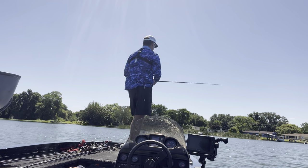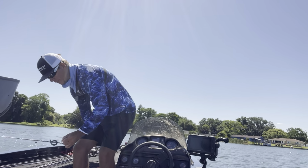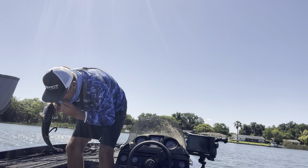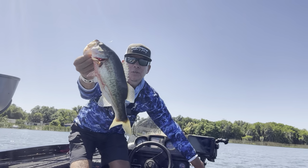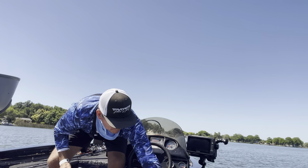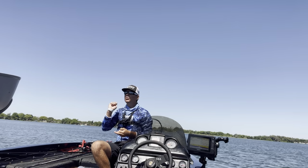There he is. Another good one. Boom, boys. We found him. Oh, God. No way he swallowed it that quick. Dude, I set it as soon as he bit it. Little chunker. Man, I set that hook as soon as he bit that worm, and he still swallowed it. That tells me they're down there and they're competing. Getting smaller though. That was another. Boom, boom.